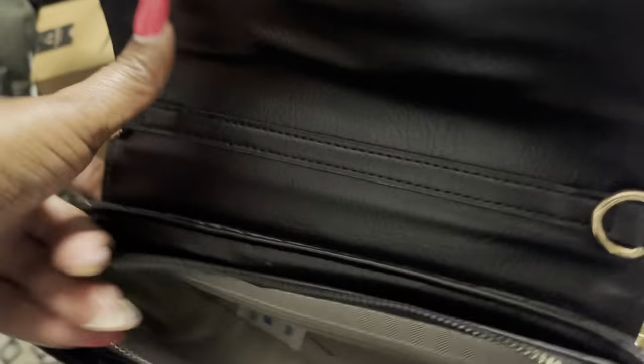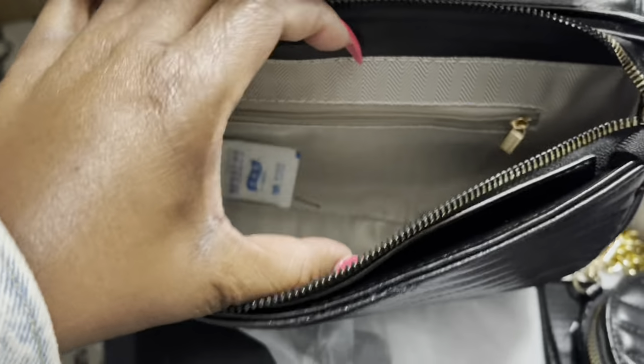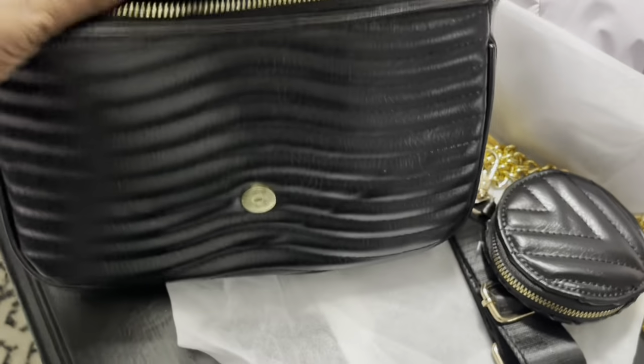It has, I'm trying, guys. It has like a little pocket right there. Oh, my hands are ashy. Good Lord. Get the girl some lotion. Sorry, Lord. I love you.